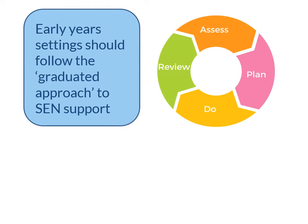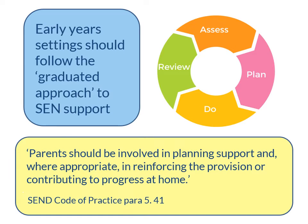Following the Children and Families Act of 2014, early years settings are expected to follow what's known as the graduated approach to SEN support. This involves a 4-stage cycle of assess, plan, do and review, and we're going to look at each of these stages in turn. The SEN Code says that parents should be involved in planning support and where appropriate in reinforcing the provision or contributing to progress at home.